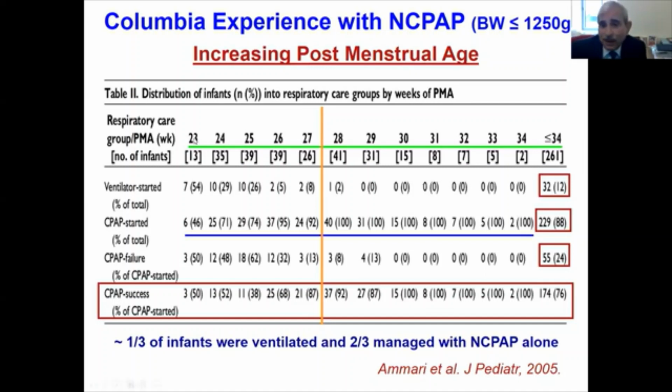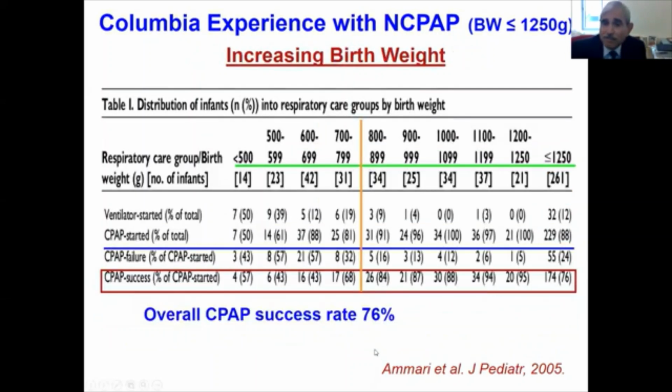In our institution, in the gestational post-menstrual age range of 23 to 34 weeks, 1/3 of infants are ventilated and 2/3 are managed with CPAP. If you look at the same data by the weight categories, less than 800 grams, again, CPAP can be tried in a significant number of infants, and it's successful in about, I would say, 40 to 50% of babies. Over 800 grams, it can be tried in almost all babies. Our overall CPAP success rate ranges between high 70s to 80s.